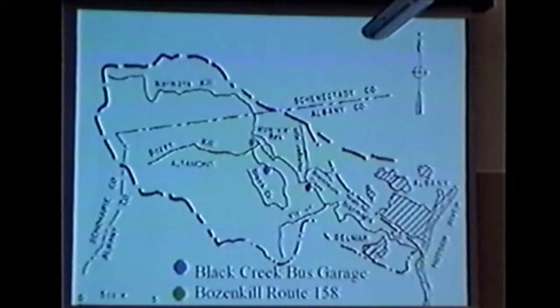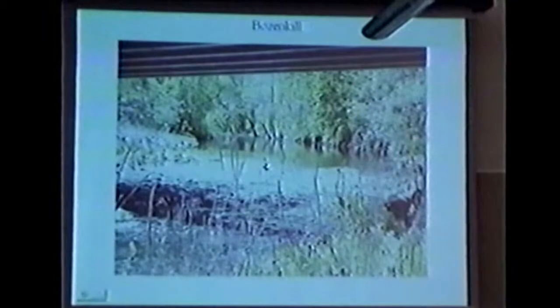And this is basically a map of where we sample. As you can see, the Black Creek blue dot right there, that was like a bus garage. And the Golden Kill is off of Route 155. 158, sorry. So that's basically where we sampled. This is the Golden Kill area where we sampled.